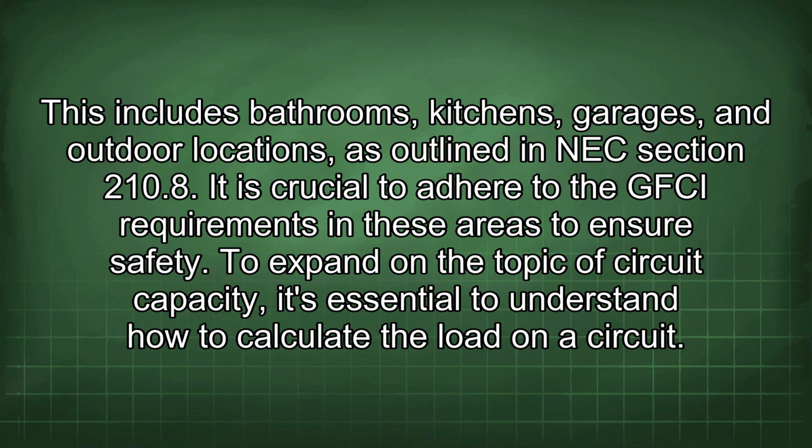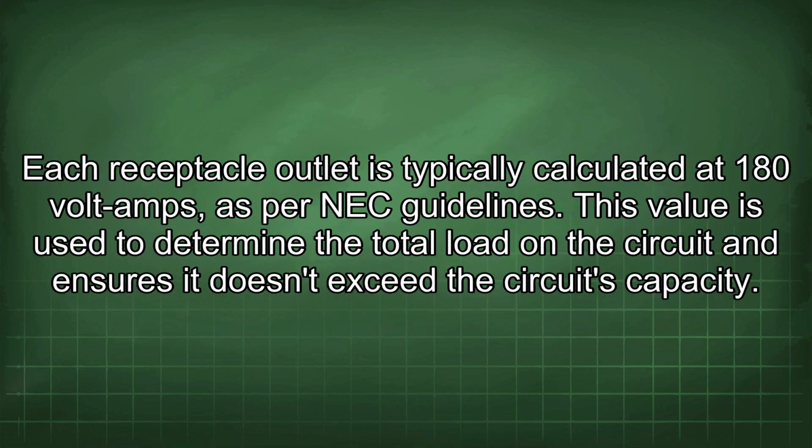To expand on the topic of circuit capacity, it's essential to understand how to calculate the load on a circuit. Each receptacle outlet is typically calculated at 180 volt-amps, as per NEC guidelines. This value is used to determine the total load in the circuit and ensures it doesn't exceed the circuit's capacity.